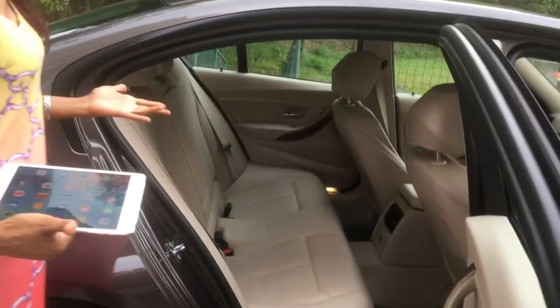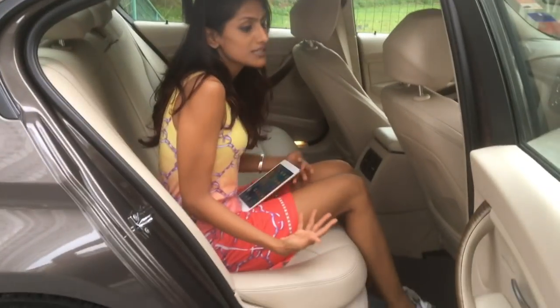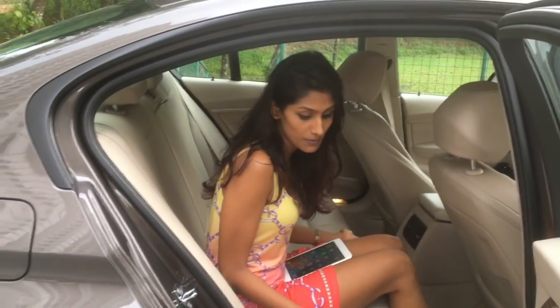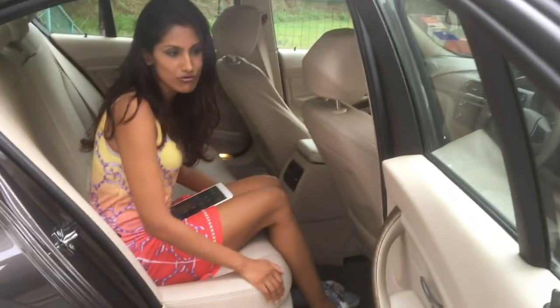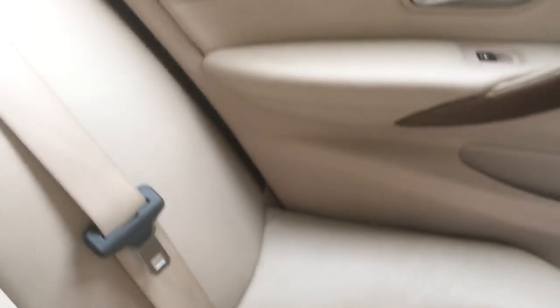Okay, so yes, very, very spacious at the back as well. And as we were just talking about it, although it's a beautiful light colored interior, which is the beige interior, it goes very well with the outside of the car. But as you can see, although it's a 5-year-old car, it's really very nicely maintained. No stains in particular at the doors or even on the seats. Can you bring that a little closer for them to see? Yeah, it's really, really clean. Even the back seats are very, very well maintained.